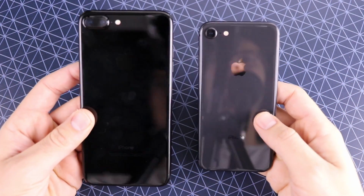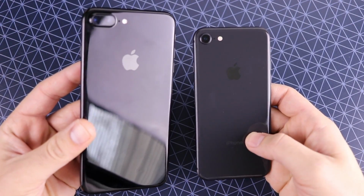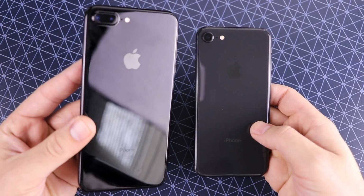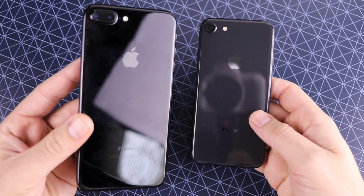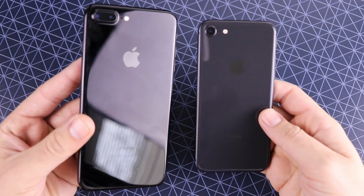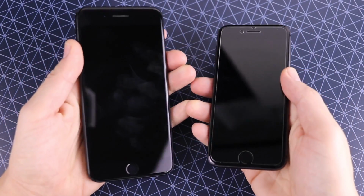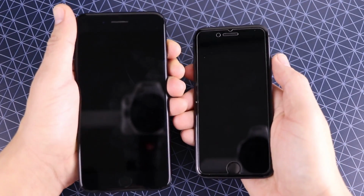Welcome to the iPhone 7 Plus versus the iPhone 8 speed test. I've been looking through YouTube and nobody seemed to be making this comparison, which I think is kind of unfortunate because some people got a 7 Plus, said they had enough of that size, and want to go get that A11 with the smaller size. And if you think about it, the iPhone 8 is actually closer to the price of the iPhone 7 Plus when it launched. The 8 Plus is even more than the 7 Plus when it first launched.